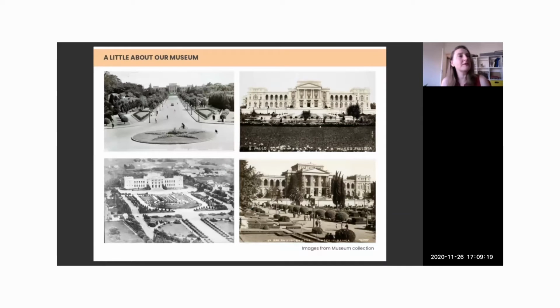Now I will tell you a little bit about our museum, the Museu Paulista, which has a popular name, Museu do Ipiranga, Museum of Ipiranga. Ipiranga is the neighborhood's name where the museum is located, and now the museum is adopting this popular name. So we are changing our name to Museu do Ipiranga.